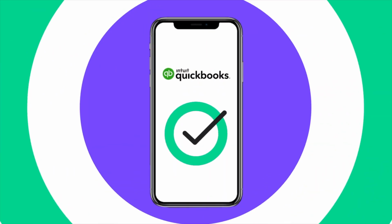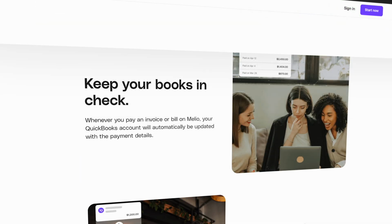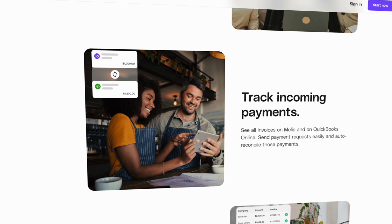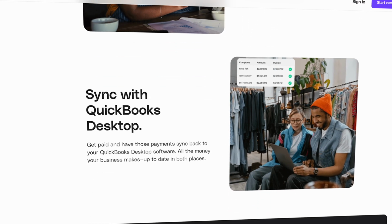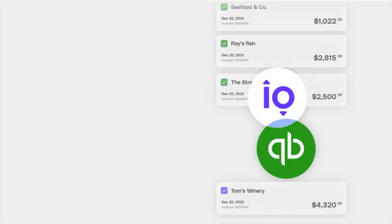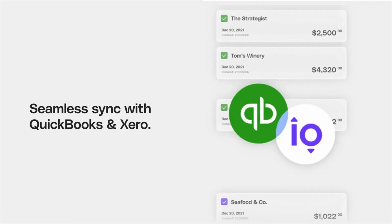But the nice thing is, if you do use QuickBooks for accounting, again, Melio seamlessly integrates with QuickBooks Online, so even if you aren't looking to ditch the accounting side of things, you can still save a good chunk of change by using Melio to pay your bills and get paid, and simply integrate with the QuickBooks accounting software. Which, by the way, if you do integrate your accounting software with Melio, you'll also get 5 checks for free, which we'll talk about in a second.